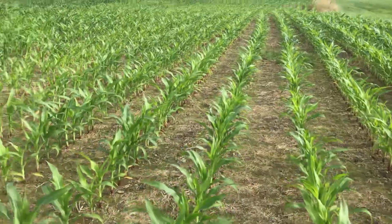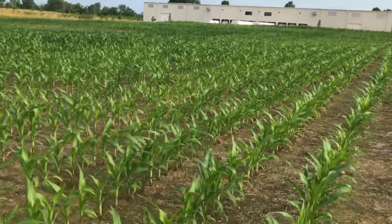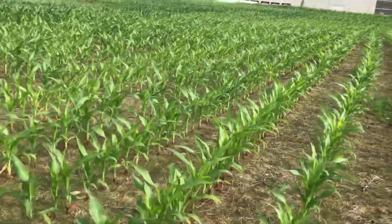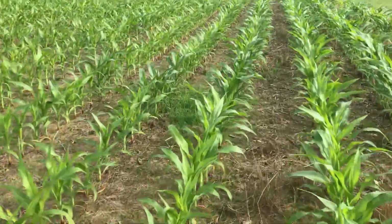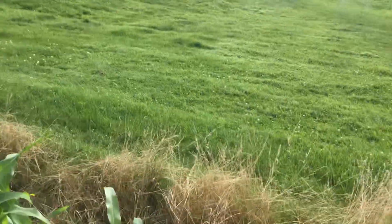Last week I planted every day but Sunday. I finished my beans on Monday. I planted corn Tuesday through Saturday to get finished up. So yeah, not ideal. Would like to be done planting corn by June 1st around here if at all possible, but last couple years have been a real challenge.